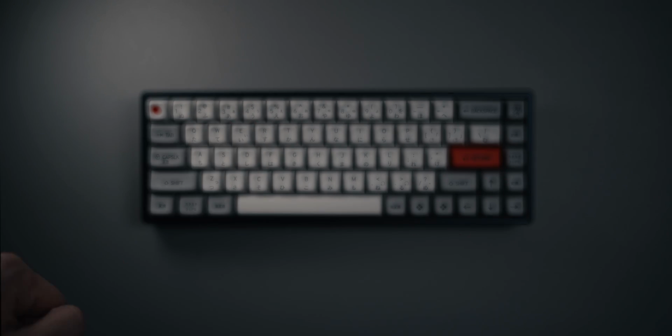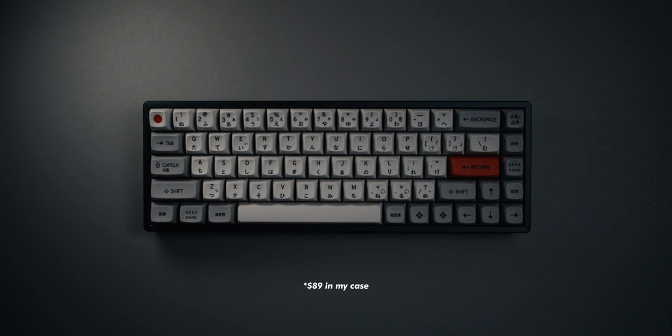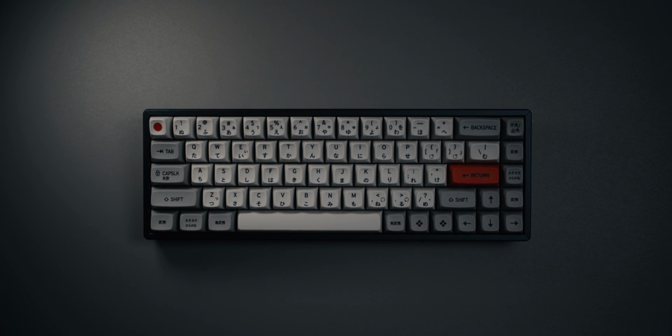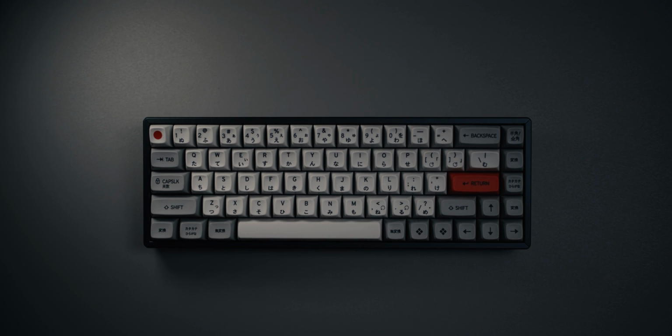I might sound like a broken record at this point, but I can't stress this enough. For 69 bucks, you really get a lot of bang for your buck. But beware, it might get you hooked on a lot more than you initially asked for. And now, for the obligatory typing sounds.